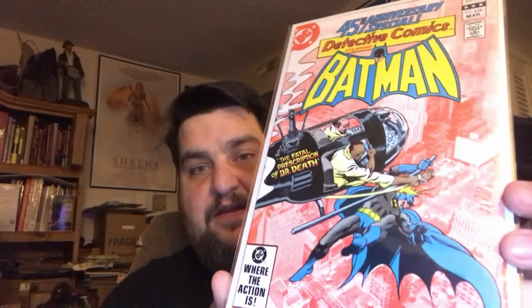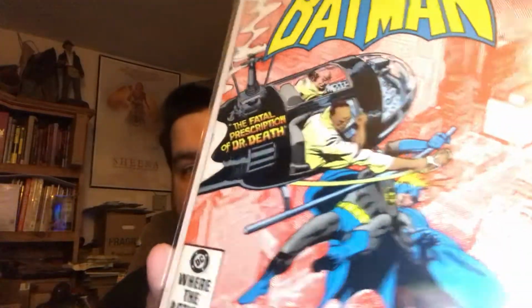So, another great Batman issue. Batman number 512. This is the 45th anniversary issue, and it's the second appearance of the new Dr. Death. Always love this Gene Colan cover. Gene Colan is one of those great artists that mostly just gets acknowledged for Marvel work. But I love some of his DC work. Wonder Woman, Batman, a lot of really cool stuff, and this is one of my favorites. And it's another just gorgeous copy.